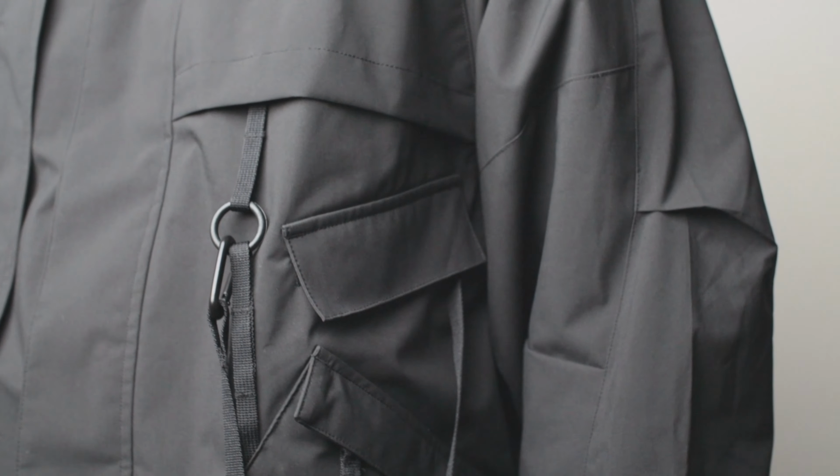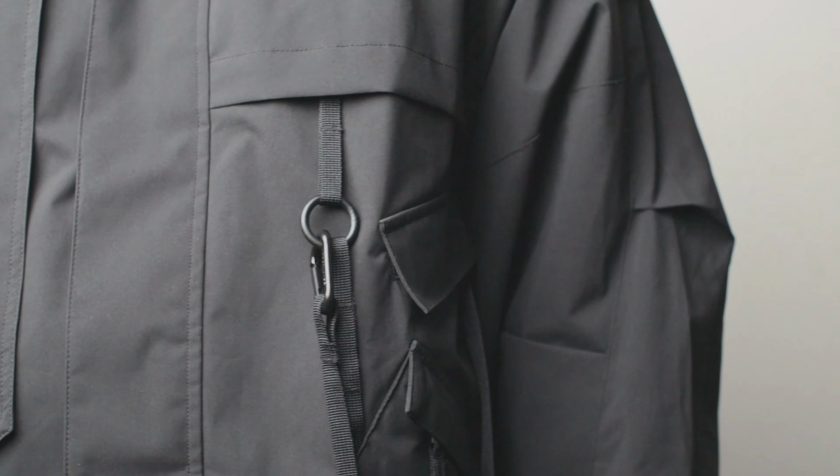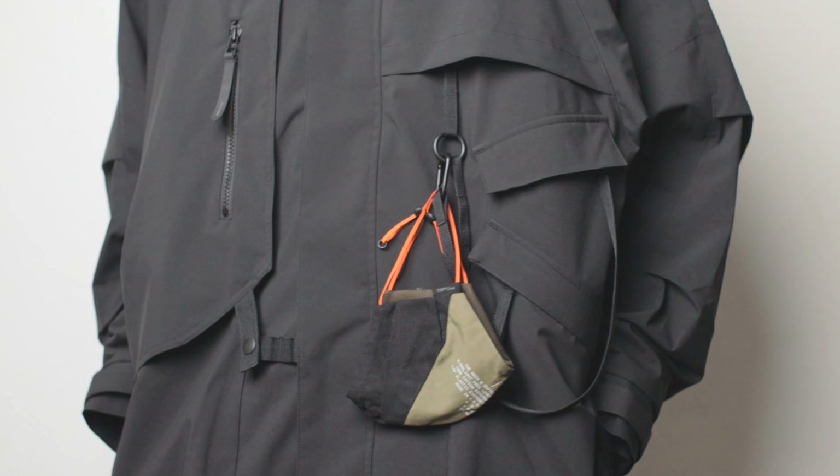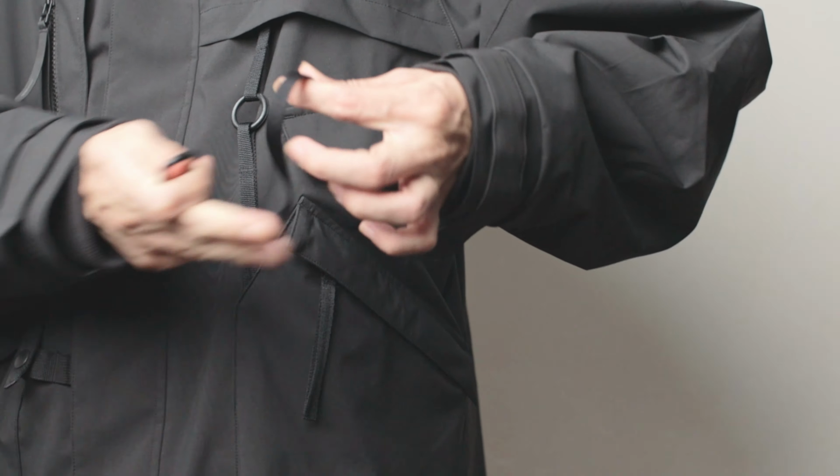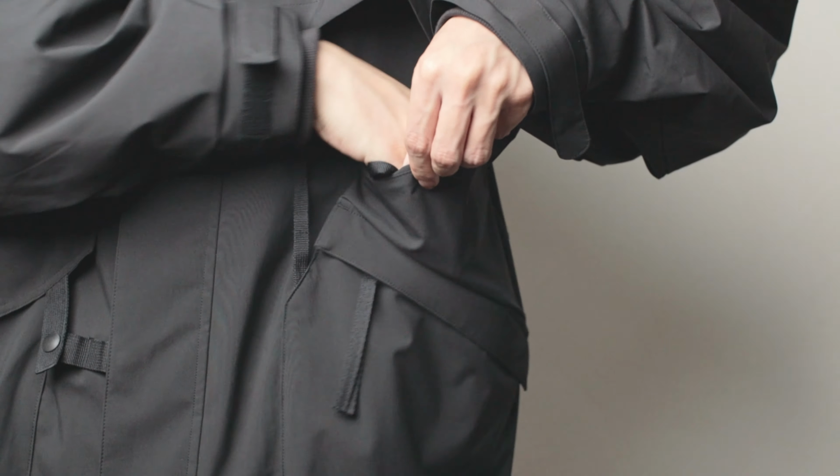One other unique thing that I added is this hook accessory. It's a subtle little extra detail that I included, and I think it adds a nice touch visually. You can use it to hook anything like keys, earphone cases, or even charms, but if you like a cleaner look, you can just unhook it and store the strap inside the pocket.